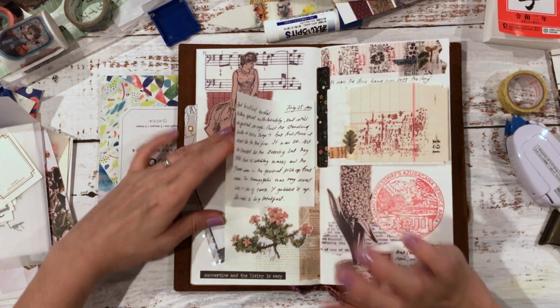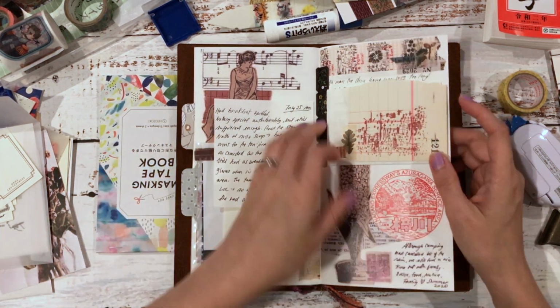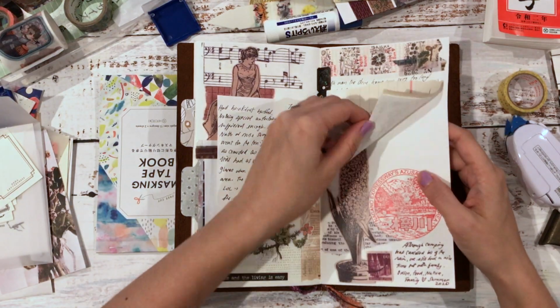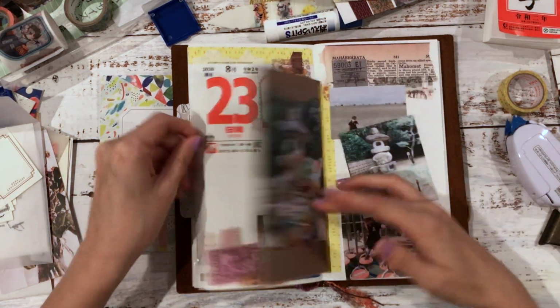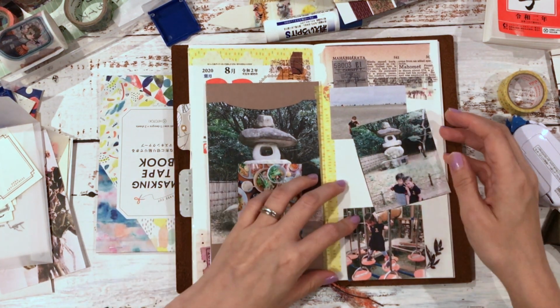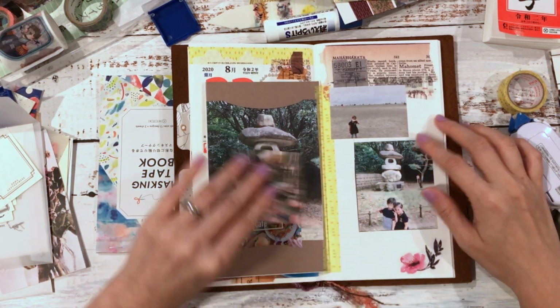And you know what? That's okay. Nobody has to have a style. Just do what you want to do for yourself. If you want to have fun with it, just have fun with it. Don't feel like you have to journal a certain way just because you started it.